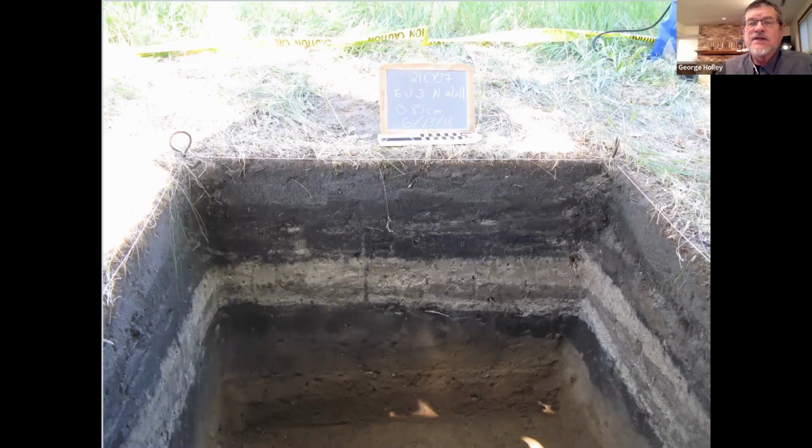Oh, you can see a visible reminder of the landscape modification. This is a beautiful stratigraphic picture, but what it reveals is a stripping of the topsoil. We get the bottom of the A horizon here, and then fill on top of it. This is from much deeper sediments, well below this, that were taken from a borrow pit nearby. There is a late woodland occupation right below here, and we missed the top of it.